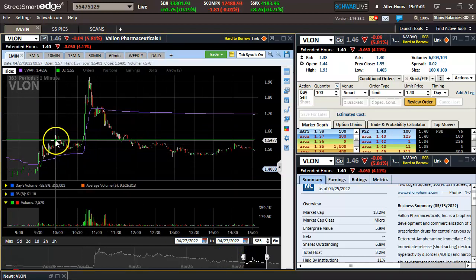And you see here, it gets stuffed at red to green. And then when it fails to break down, makes a higher low, holds VWAP, shorts get fed up with it, and you just get short covering, and you get moves like this.